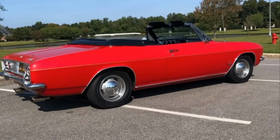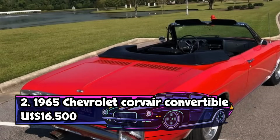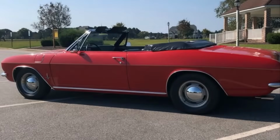This 1965 Chevrolet Corvair convertible, offered at $16,500, represents a beautifully preserved example of Chevrolet's innovative rear-engine classic. Located in Greenville, North Carolina, this Corvair stands out with its crisp white convertible top and an exterior finish that the seller describes as nearly flawless.